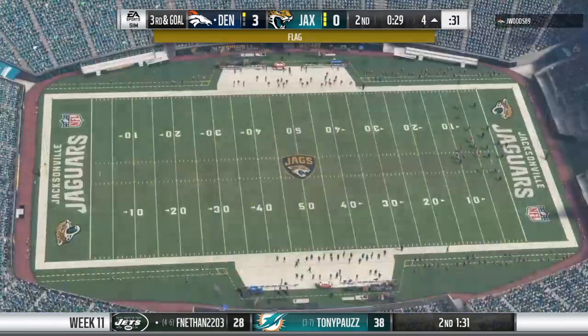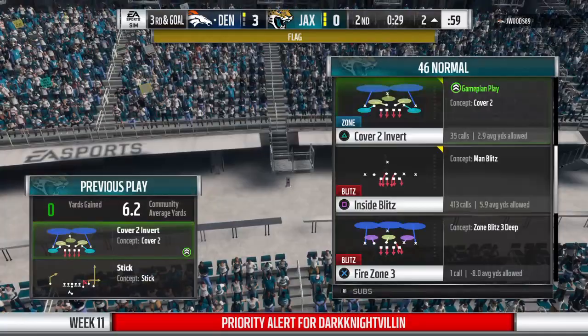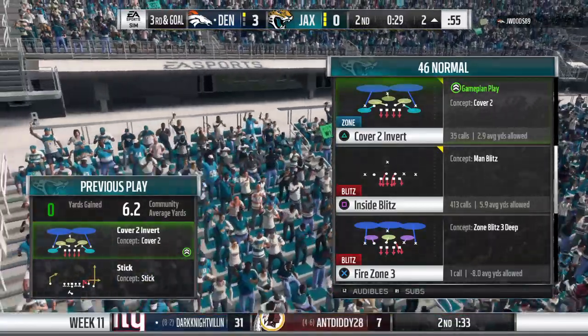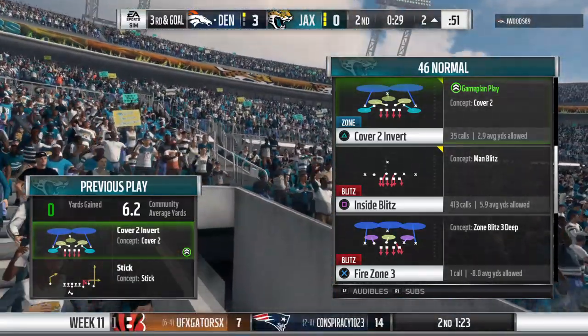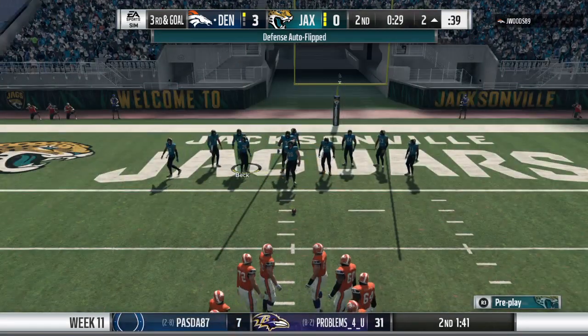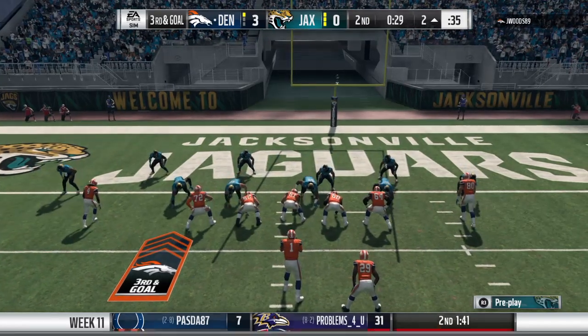And now whistles and a flag, and I think we got a jump here. So that's going to move them half the distance. First of all, you can't jump in this situation, but think about your play calling now. Could easily change what you want to do and maybe make things a little bit easier. The Broncos on 3rd down. They've been okay. 2 for 3 thus far. This is 3rd and goal.